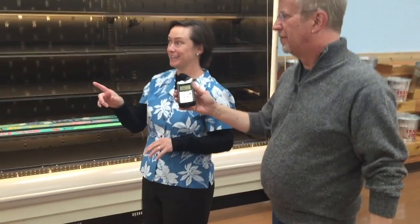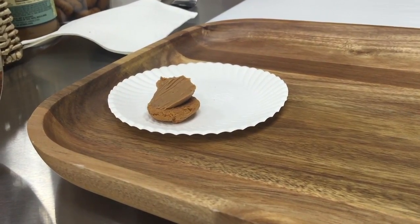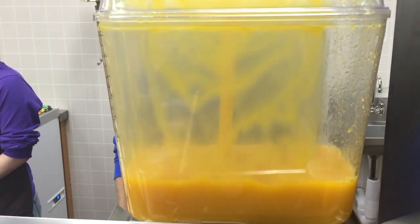If you guys want to try a little something, we'll have that going every day. Today we have triple ginger snaps with cookie butter and also our mango nectar juice. So we're excited for you guys to try that. You want to try it? Our first taste of cookie butter.